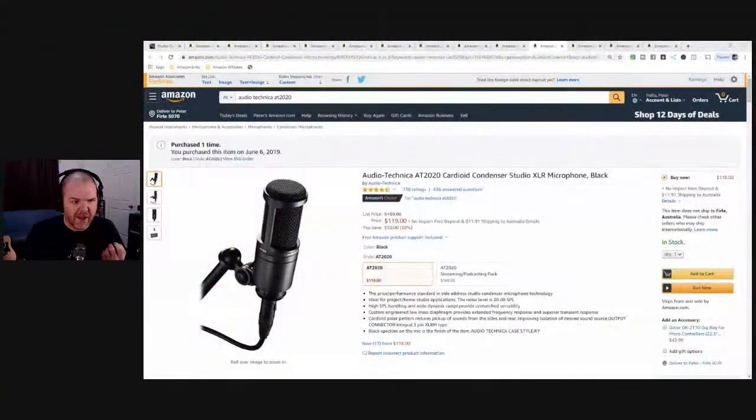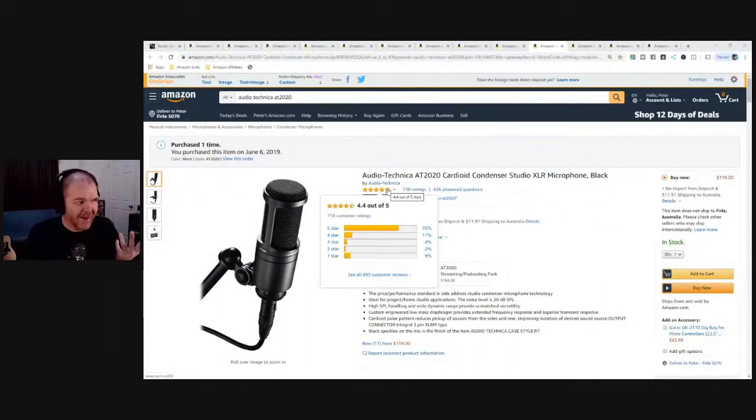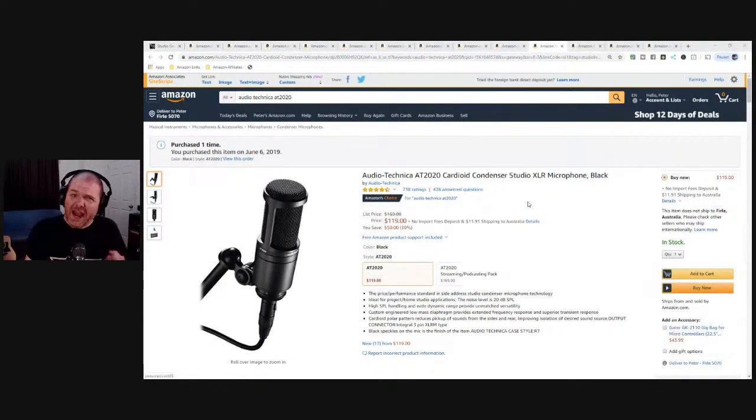And I've just realized that I've said, if you've got $100, and then I've looked at it, and right now it's actually $119.99, which is weird because I'm pretty sure it's cheaper than that here in Australia. Sometimes the prices vary a bit, but you can see there, because a microphone, there's really nothing that can go wrong with it. 75% of people give it a 5-star rating. So that kind of says a lot.